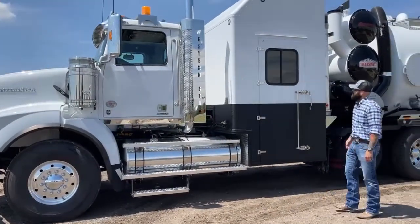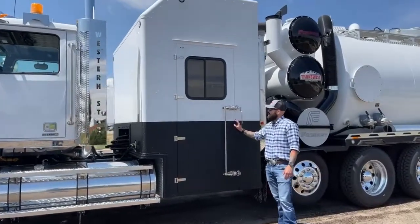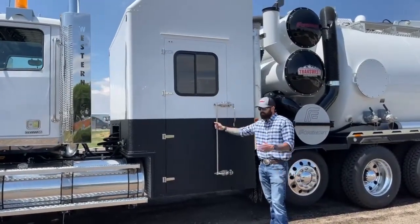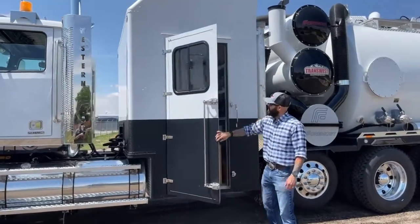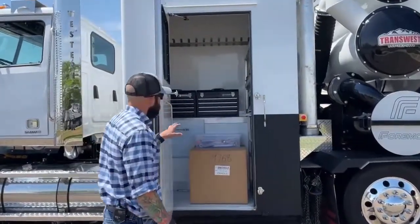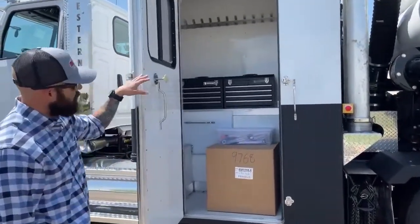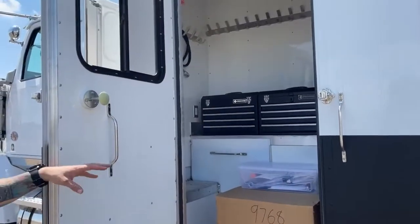On the back end of this truck, we'll start about here. Foremost manufactures all of our Hydrovacs with a 70-inch insulated van body. It's heated and insulated. Both sides have different purposes. So this side is more for tooling for the truck, PPE gear, spare filters, different things like that. It has a big heater in there.